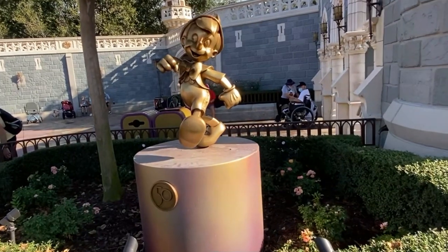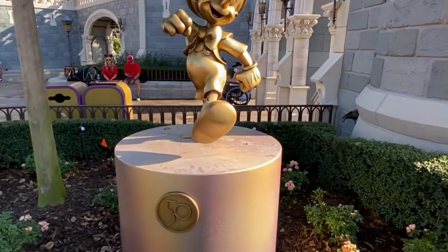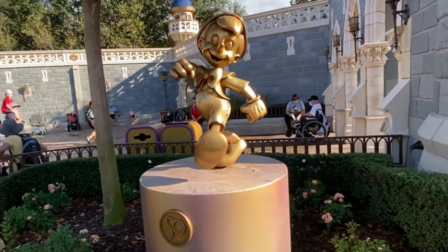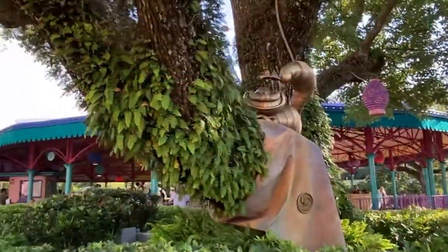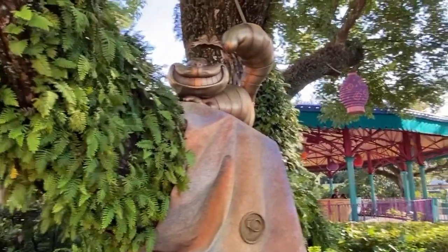And look what we found outside the Pinocchio Village restaurant. We got Pinocchio himself celebrating the 50th anniversary. And here's the Mad Hatter out here celebrating the 50th with his golden statue. And of course you got to have the Cheshire Cat sitting out here as well.